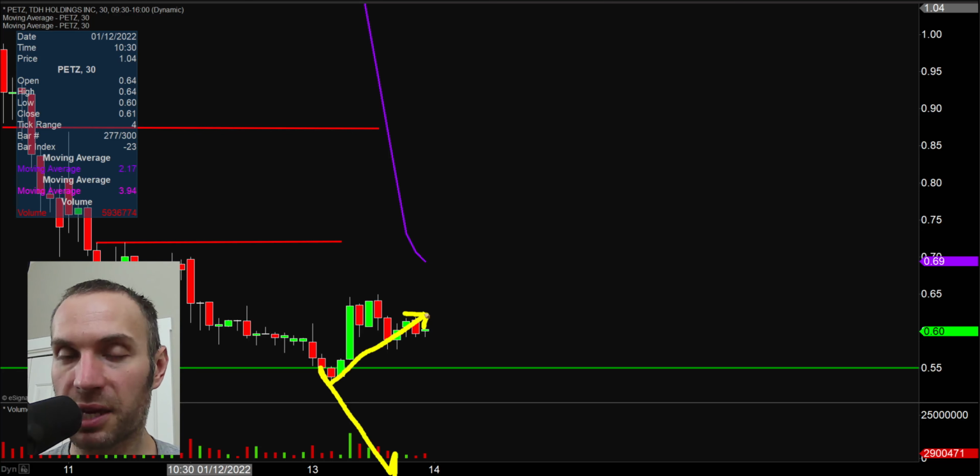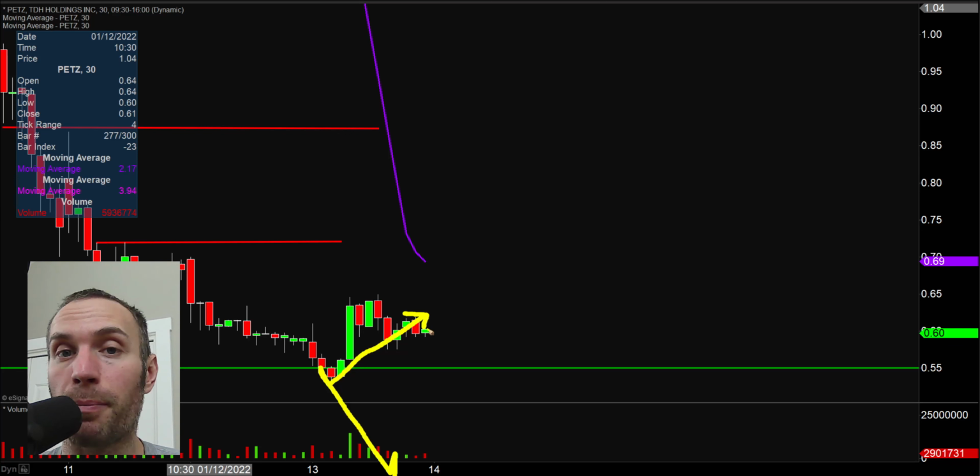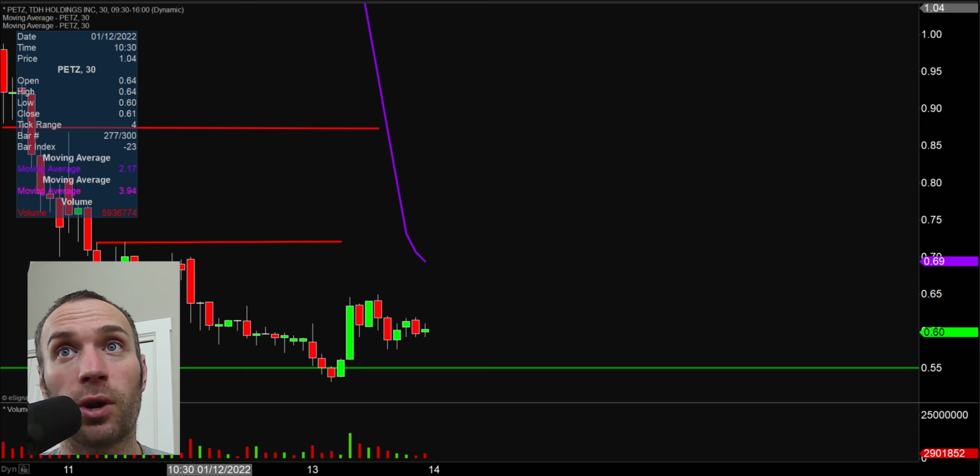So again, does that mean that it's the bottom? No. Is it plausible? Is there some rationality in thinking, okay, maybe this is truly the bottom that's being chipped out here? Yeah, absolutely. And like I said, these ones can go, and go very quickly when they do. So that's why I'm keeping it on the watch list. And let's see how it closes out the week on Friday.